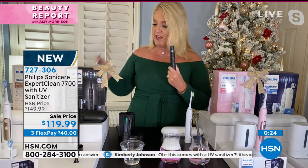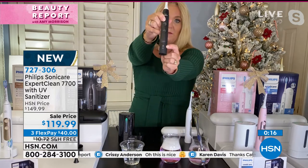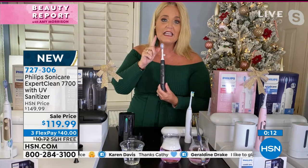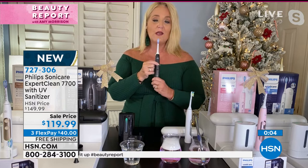And if you have a toothbrush head, and let's say it's time for it to go, you're going to place it on here. And in the front of this, you're going to see a little orange light come on. That little orange light is going to indicate to you that it's time to replace your toothbrush head. But you'll notice that it still works. So not going to be a problem.